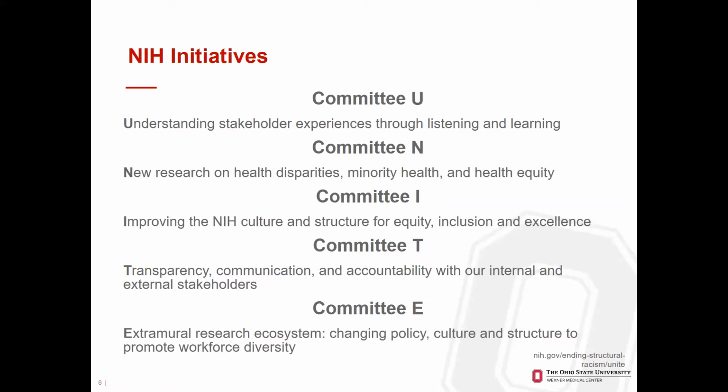Committee I is an NIH organizational structure that is dedicated to promoting diversity, equity, and inclusion throughout the workforce. Committee T is there to ensure transparency, accountability, and sustainability of all UNITE efforts amongst internal and external stakeholders. And Committee E is there to coordinate NIH-wide efforts and communicate findings from other UNITE committees to internal and external stakeholders and the public.